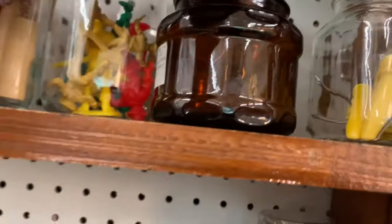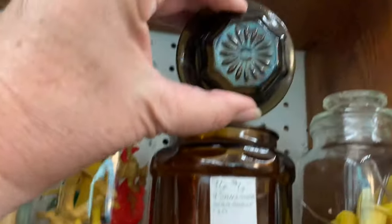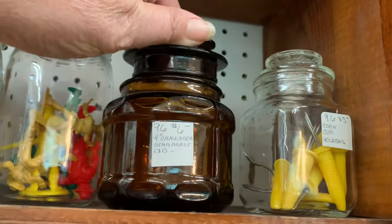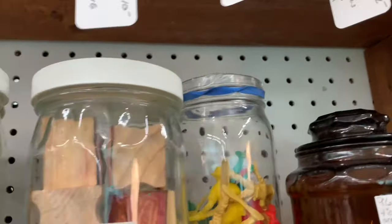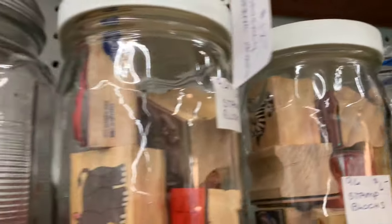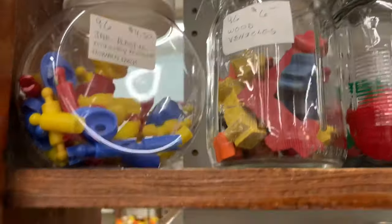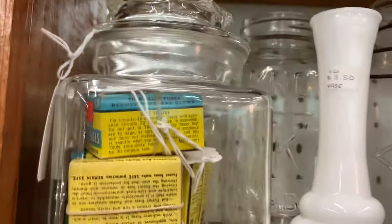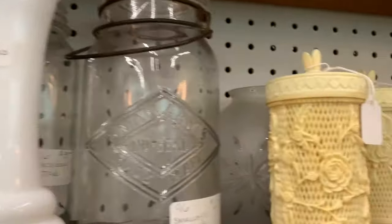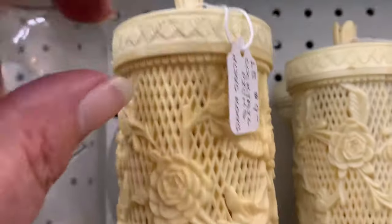Oh, you guys, this booth had me at the very first shelf here because it's mystery jars and junk jars and big bags and collections of things. So I spent kind of a lot of time going through these, and really, I didn't end up with as much as I would have liked to have, but it was really fun. The possibility of finding some big bag of goodies was really great.